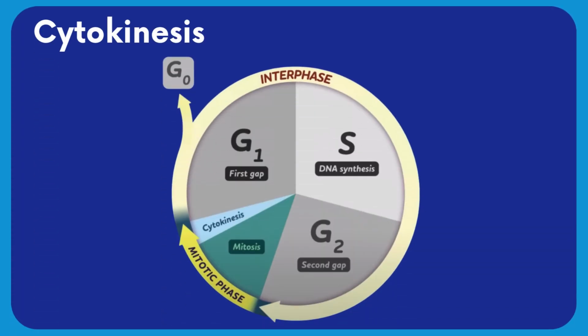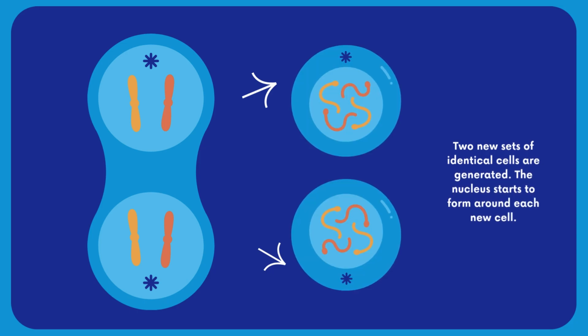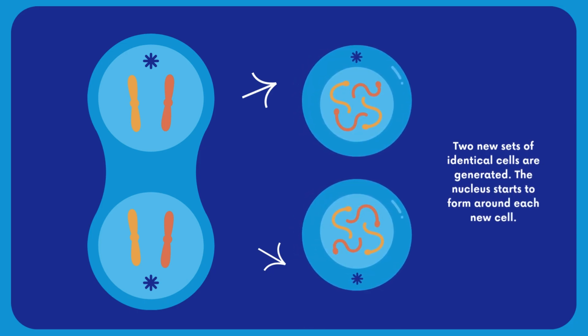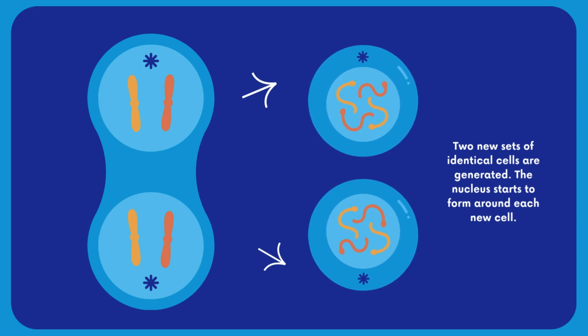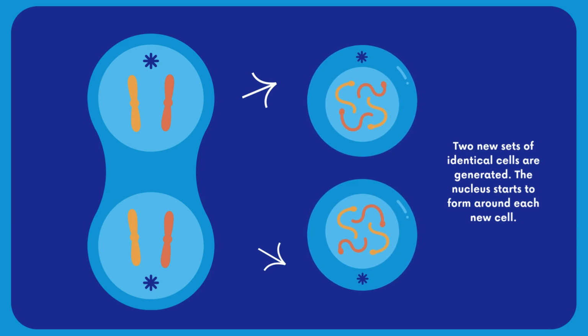Although mitosis is now complete, there is one final step before the process is finished: cytokinesis. What happens in cytokinesis? The cell physically divides into two new daughter cells. In animal cells, the cell pinches in the middle until it separates. In plant cells, a cell plate forms, which will later become a new cell wall. Without cytokinesis, we would just have one big cell with two nuclei. This step ensures that each nucleus gets its own fully functional cell.